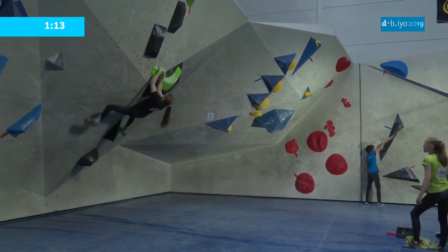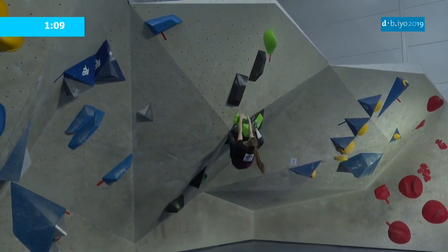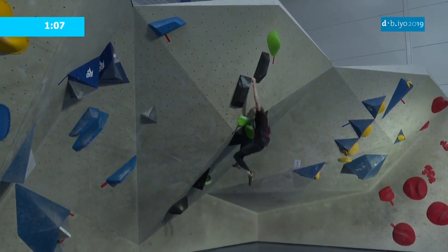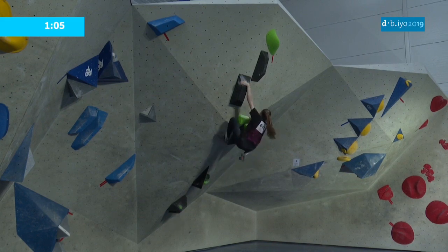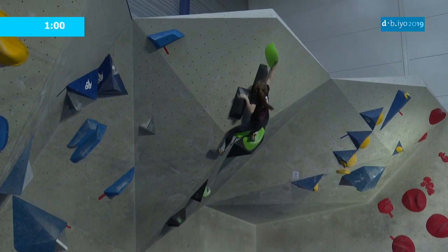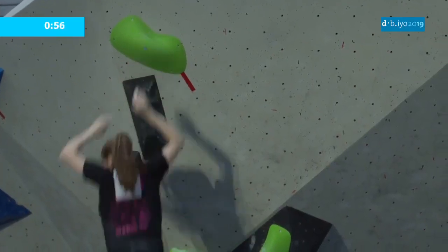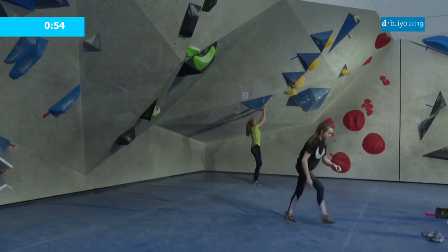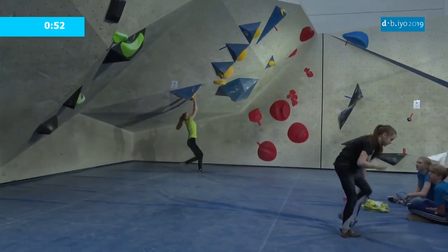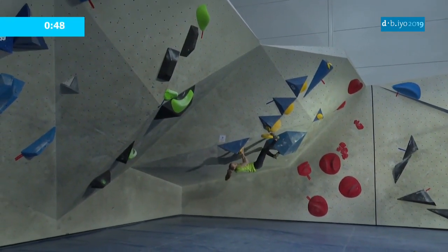Oh, and Erin does one hand to the zone hold immediately. Wow. We were already talking about raw strength. This is Erin's display of it. Real display of power here. Wow. Erin McNeese tops boulder number 2. This definitely gets her a good position on the leaderboard so far.